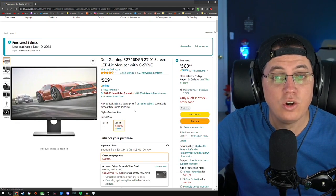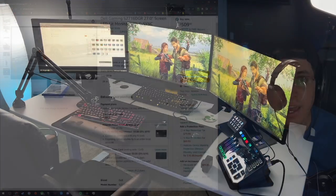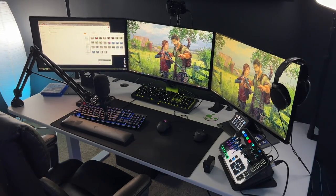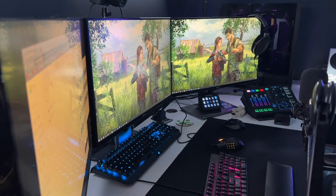So, Dell. Dell isn't exactly a cool brand nowadays, but man, I will tell you guys this. They have some kick-ass monitors. I have three of these in front of me right now. I love them. Dell S2716DGR, 27-inch, 144 hertz.